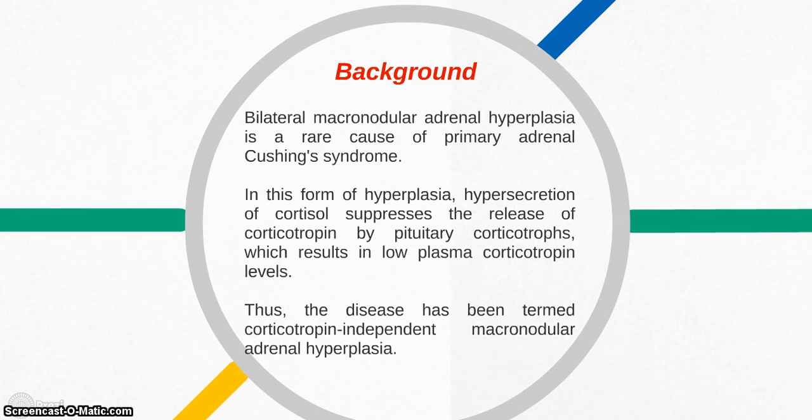Bilateral macronodular adrenal hyperplasia is a rare cause of primary adrenal Cushing syndrome. In this form of hyperplasia, hypersecretion of cortisol suppresses the release of corticotropin by pituitary corticotropes, which results in low plasma corticotropin levels. Thus, the disease has been termed corticotropin-independent macronodular adrenal hyperplasia.